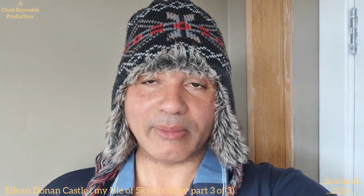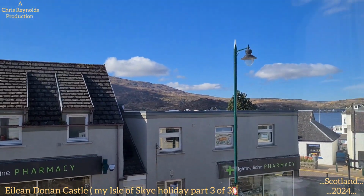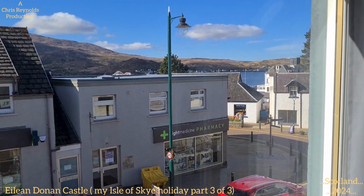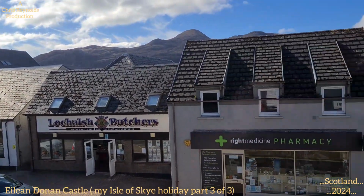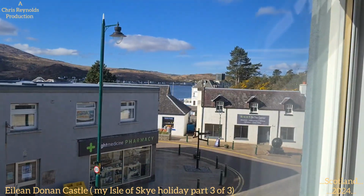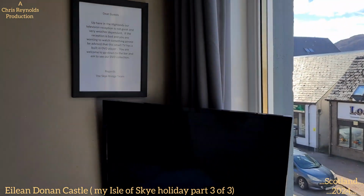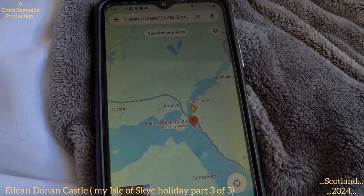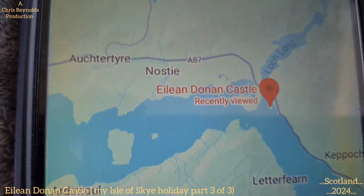I'll show you in the Google Maps roughly where it is in relation to the rest of Britain, and I might even just show you a bit of Wikipedia to give you a bit about it. So let's just show you very quickly the view you get out my hotel room. It's a lovely day, and it's always good when the weather's nice and clear. That's over towards Isle of Skye, and Eilean Castle's that way, heading south. So, Google Map. I think that's how you pronounce it.